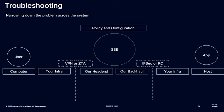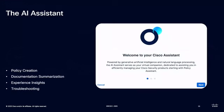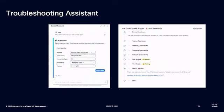There's also some capabilities that we've launched with AI that help do that as well. So I don't know if you've noticed, but we've got our AI assistant that's running in Secure Access for those of you that are using it today. And we've just launched some new capabilities around troubleshooting. So it's pretty cool that you can go in here and put the different attributes of what you're looking for in there and then get AI to help you search through the system and narrow down where the problem is.